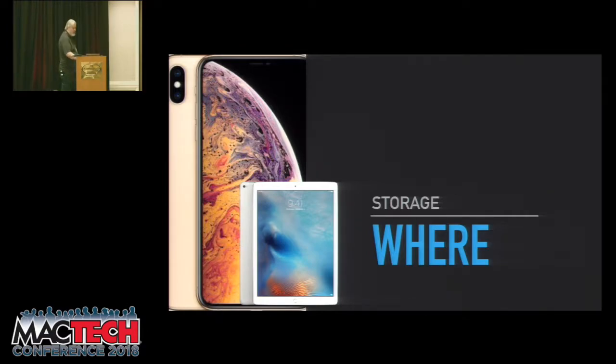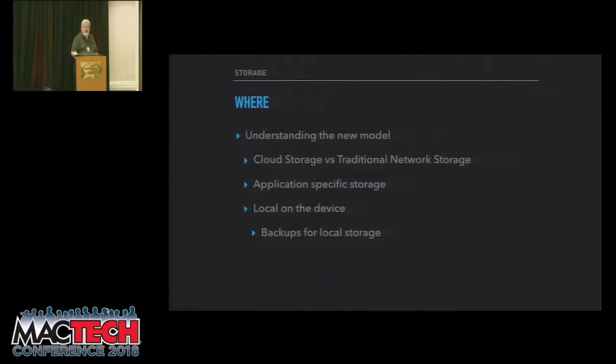So when thinking about storage, you really have to understand the new model. This is a mantra I have. This is a new method of thinking. With traditional laptops, you get a spinning hard drive or solid state drive, and you have network connections, and you put the data on and sync it back and forth with the network share. With this device, you're not going to do that. You really need to look at cloud storage versus traditional network storage.